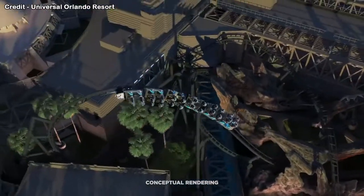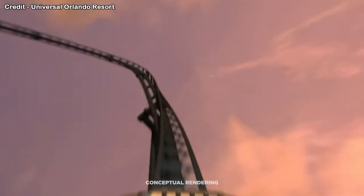it will reach up to speeds of 70 miles an hour, and we don't actually officially know the track length yet, but it's definitely going to be an incredible ride.